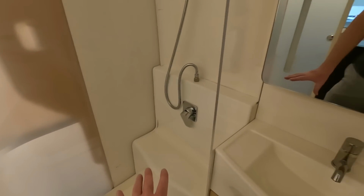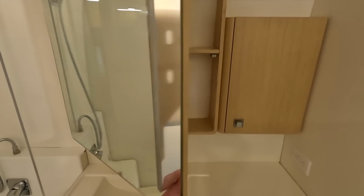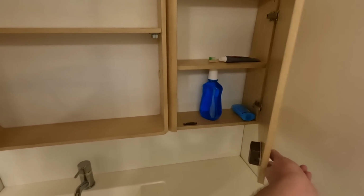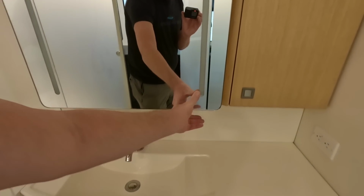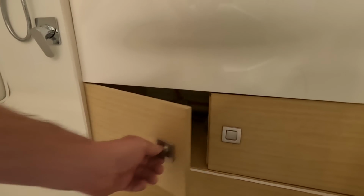The shower has so much room. It's got a little bench right there. The sink, there's counter space here. Let's look in the medicine cabinet. A lot of room right there, and even more storage right there. We've got storage down here as well, and it's really deep.